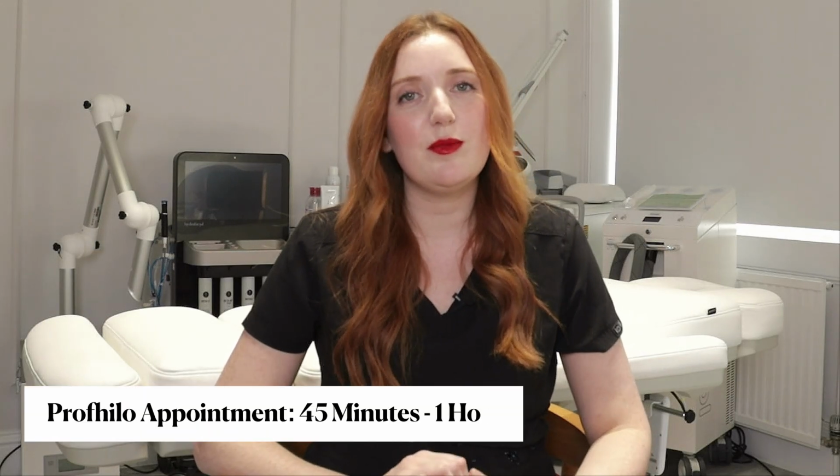And then we will be numbing the areas that we're going to inject. We normally wait about 15 to 20 minutes for that numbing to set in. And then after that, we wipe it off and we start injecting the product in. So I'd say on average, a Profhilo appointment is going to take 45 minutes to an hour. So the actual injecting time is probably only going to take 15 minutes.